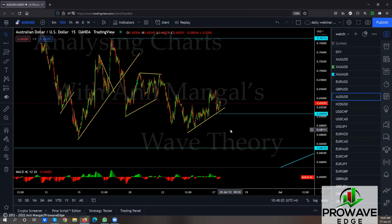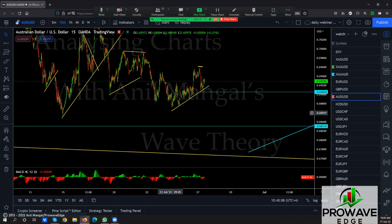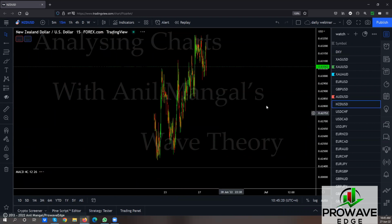An entry order for the sell. We don't have a buy setup, so we'll go with the sell. We'll put a sell setup here. You're going to keep a stop above the top, and you're going to target the break of this low. That's a small trade, but that is all the setup we have as of now. And we're still in consolidation. New Zealand.